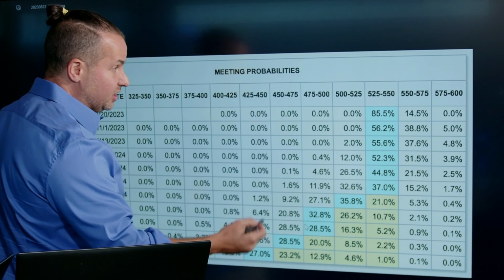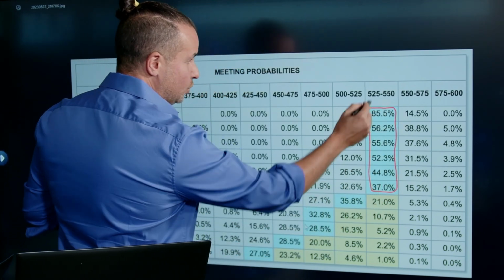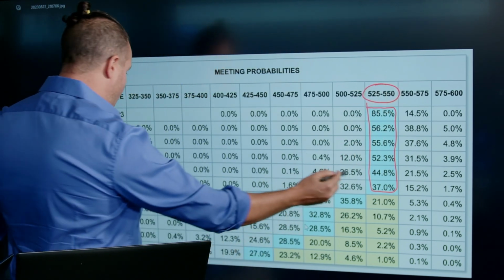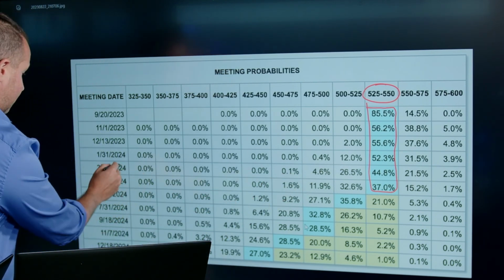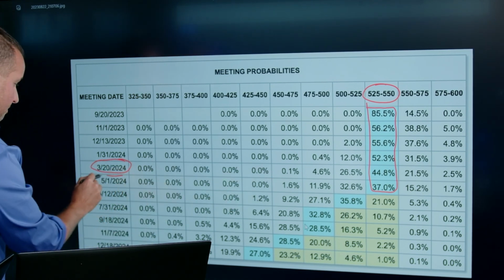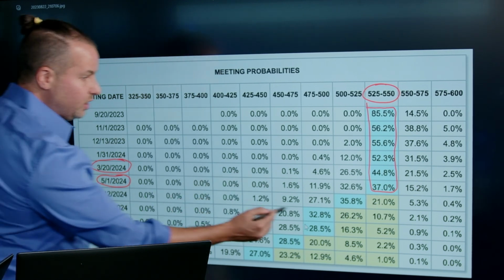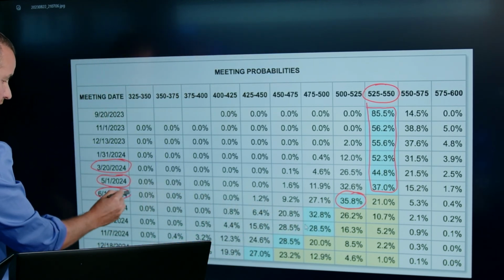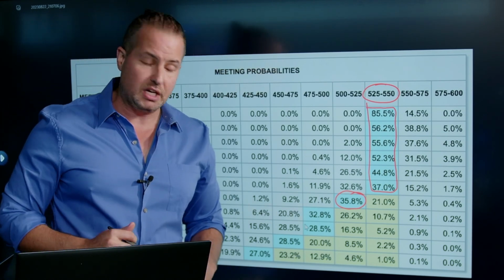In fact, what we can see here is that clearly the market is anticipating that interest rates will stay between 5.25% to 5.5%, going all the way through the March meeting next year. And again, here's your March meeting next year. Check that. It's even lower. It's even the May meeting. So even through the May meeting of next year, then we start to see the market expecting a rate cut in June. The June meeting is now what the market is anticipating for a rate cut.